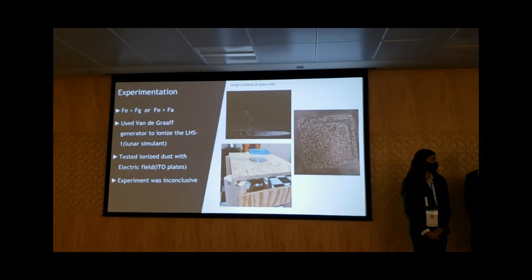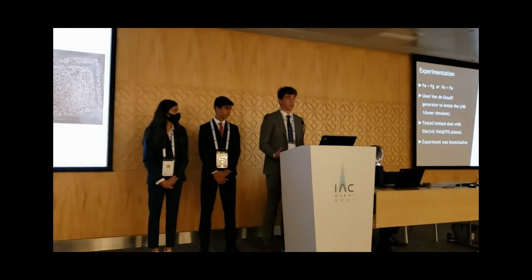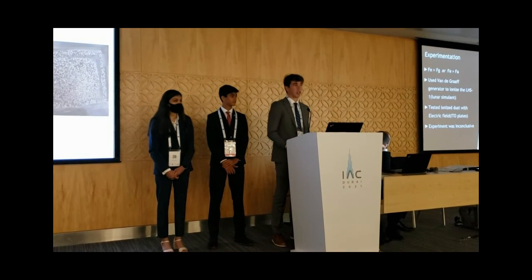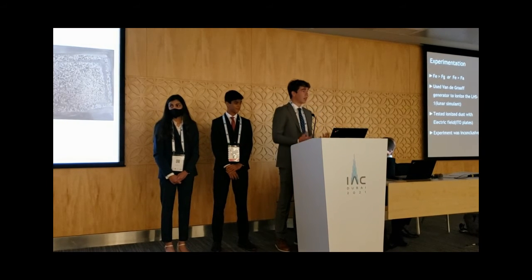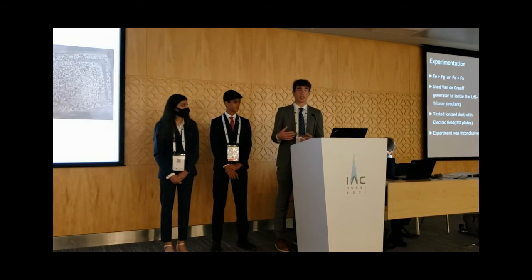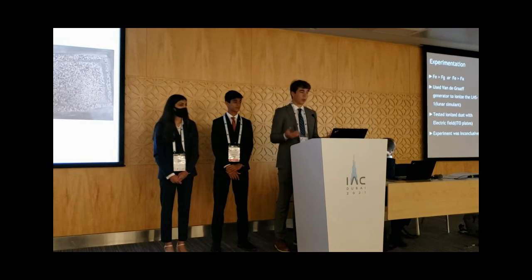From there, our next step was to reach out to our contact at UCF, who we purchased the lunar regolith from, Dr. Metzger, who recommended that we use a Van de Graaff generator to create a long-lasting ionization of our lunar dust simulant. For our criteria of ionization, we were not looking for levitation, perhaps because of the greater gravity here on Earth compared to that of the Moon. We were simply looking for repulsion.